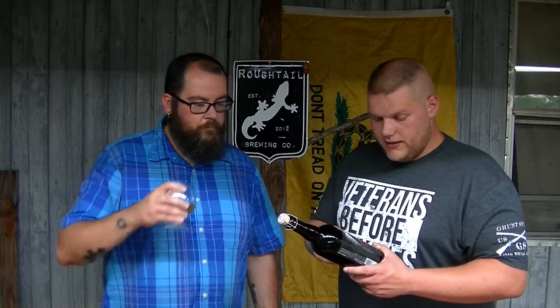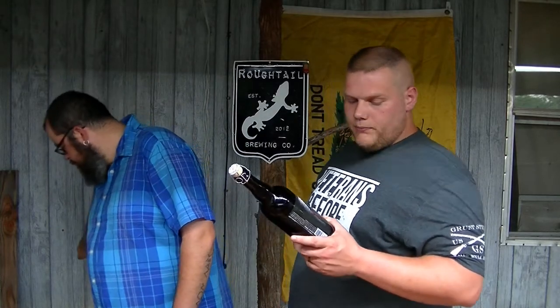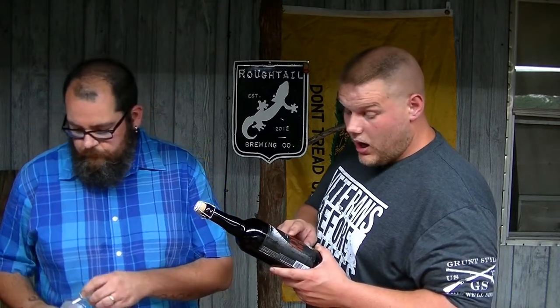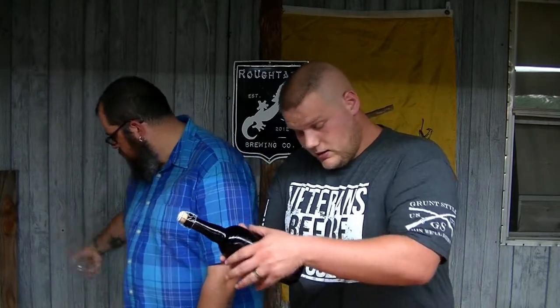So he tossed me this in an exchange. This here is the Dark Hollow. It's from Blue Mountain Barrel House series. Was that the brewery though? Blue Mountain? Yeah. Okay, just making sure. Imperial Stout aged in oak bourbon barrels. Oh, I'm so excited for this.